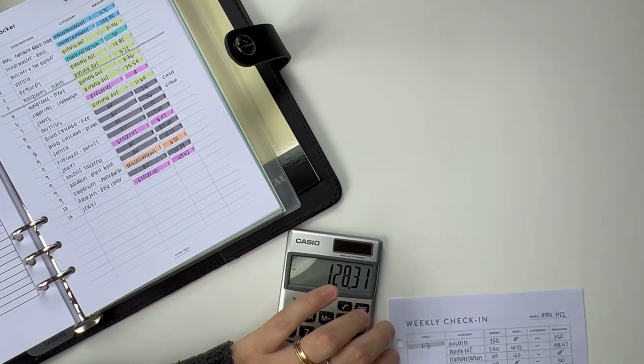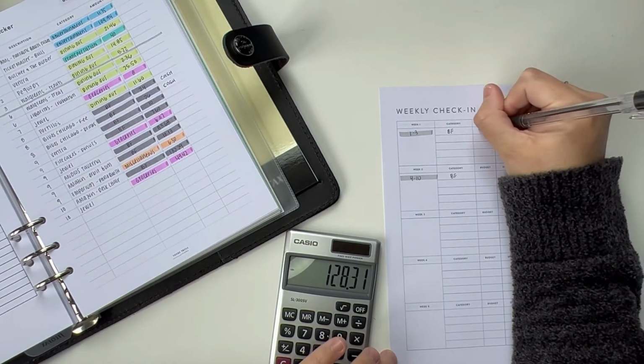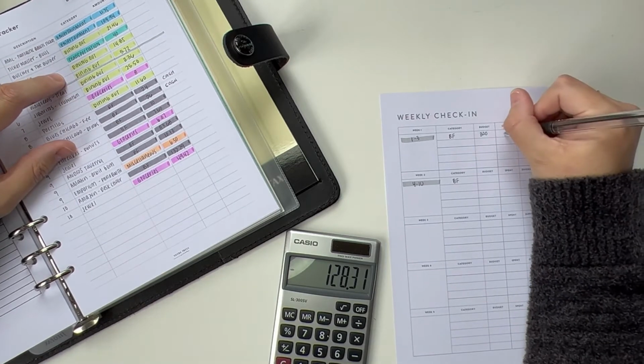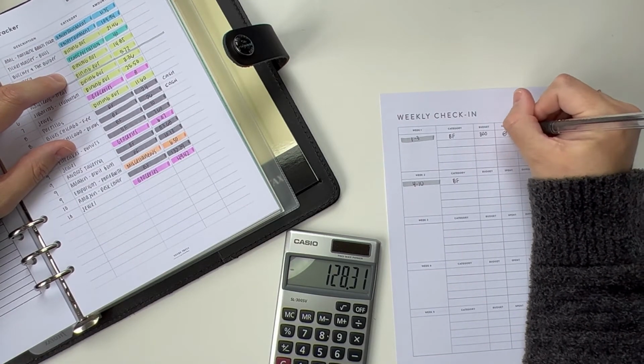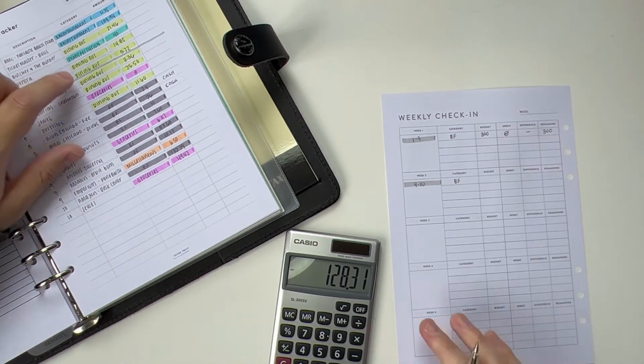And then the final category is my boyfriend's birthday, and I budgeted $300, and this week I did not spend any money, so zero difference, and then I have $300 remaining.